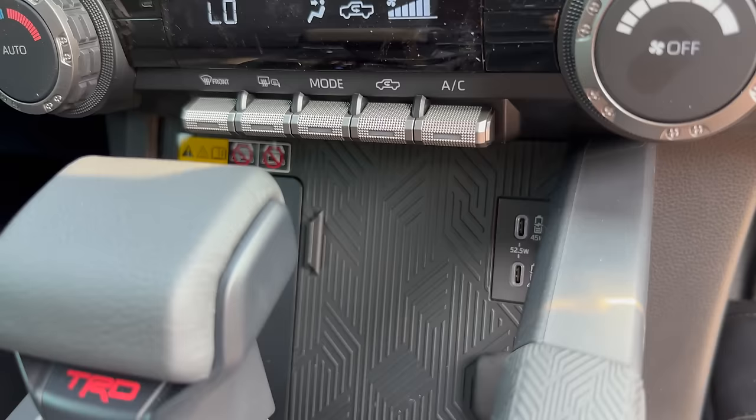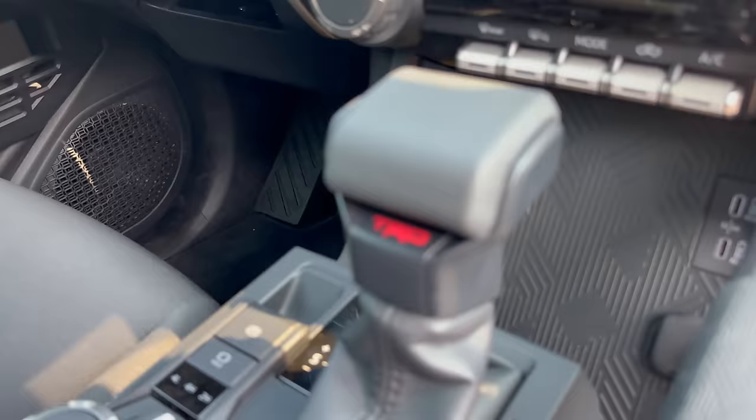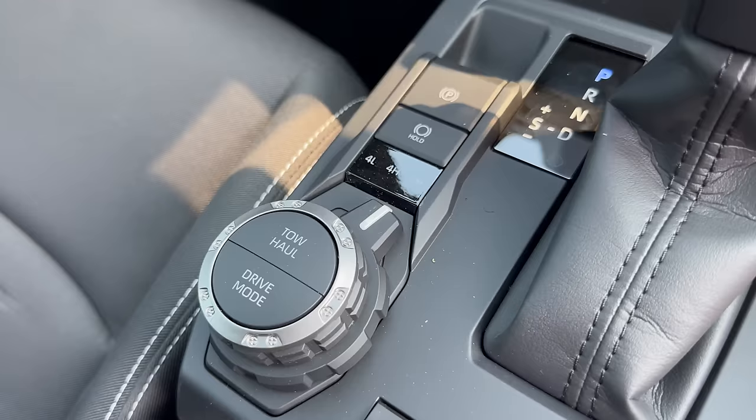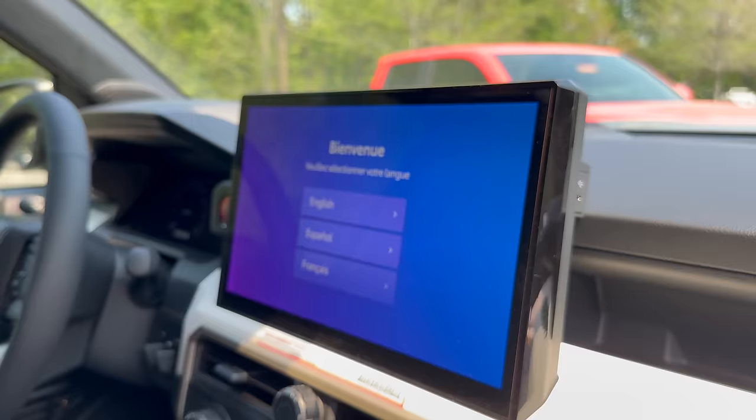I see USBs, wireless charger. See, it says TRD, and we have the push button start in red. That was the case in previous years as well. So looking in here, got that. Drive modes, tow haul, two wheel, four wheel, high low, electronic parking brake, brake hold. This is normally an 8-inch screen. Now it's upgraded to 14-inch.